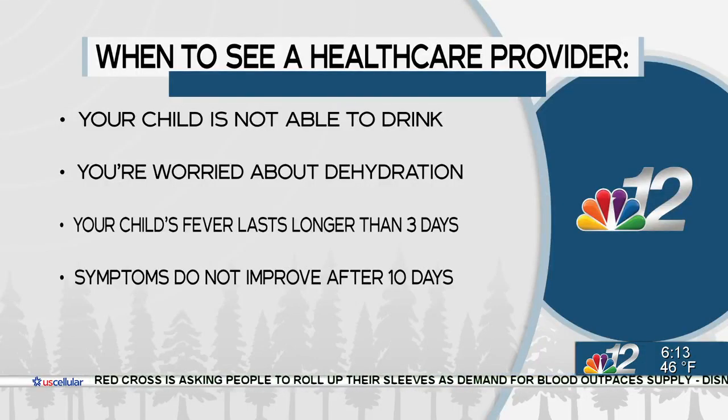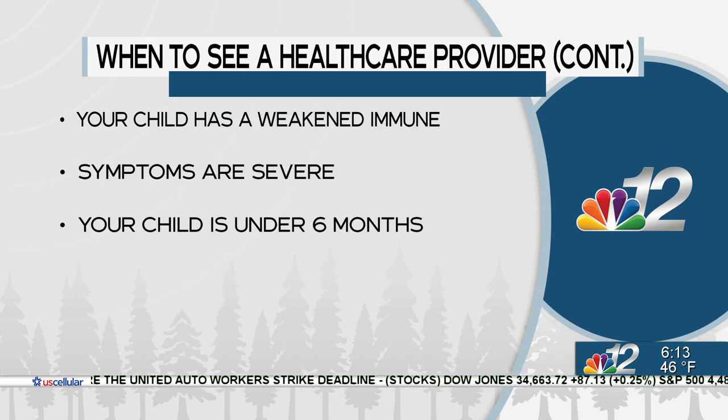Right, yep. And when you want to call their provider, most of these things you can just treat at home. But if your child is not able to eat or drink, so you're concerned about dehydration, and with little ones, we can tell that by watching how many diapers. If they aren't having very many wet diapers during the day, or you're not changing them as normal, that could be a sign of dehydration. So you want to contact their provider. If the fever lasts longer than 3 days, if their symptoms do not improve within 10 days, if they have a weakened immune system, so a child who's diabetic or on chemotherapy or has cancer, you want to definitely let the provider know right away. And if their symptoms just get really severe, they're really sick, really lethargic, give the pediatrician a call.